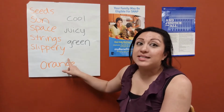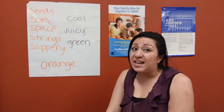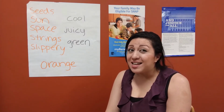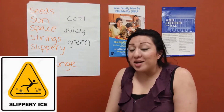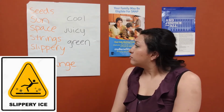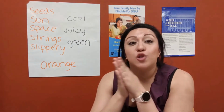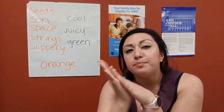The next word is slippery. Can anybody think of a situation that can be a little slippery? Yeah, when the sun is hiding and the ice is out, it can be kind of slippery and dangerous, right? Yeah, so that's slippery. Also, when you have soap on your hands and you rub them together, that feeling that you have is kind of slippery, right?